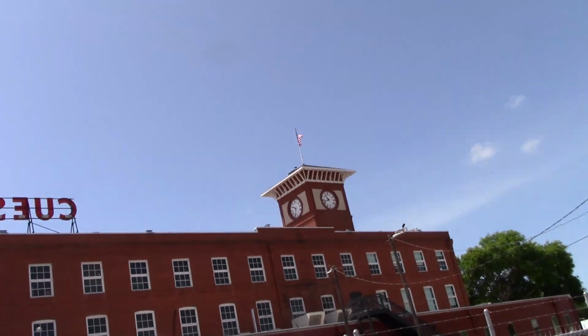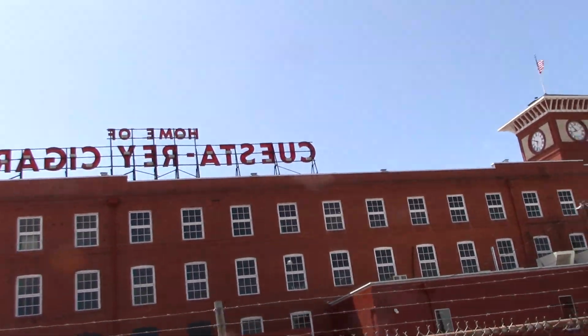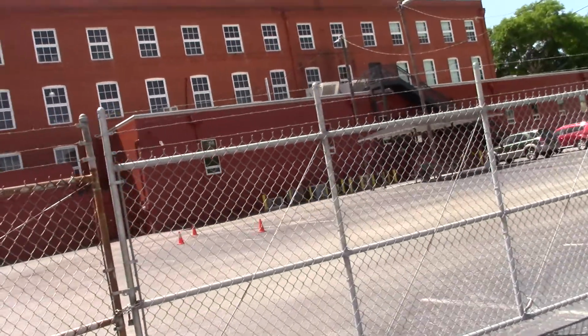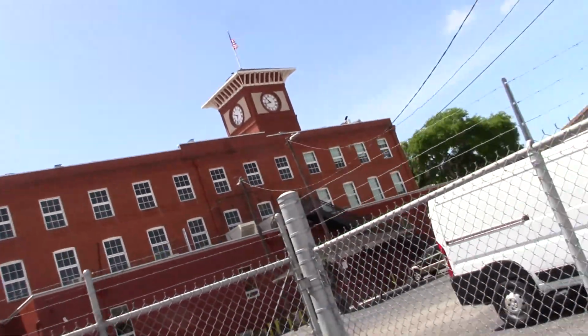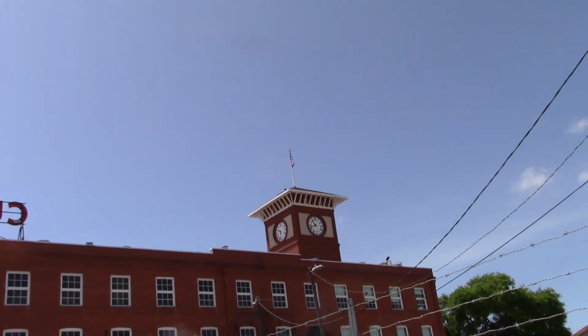The old clock tower is still intact. In classic form, it's off. The time is wrong. In fact, I don't think it's moved since... Oh no, it's got two different times on two different sides. That's cool. I like that.